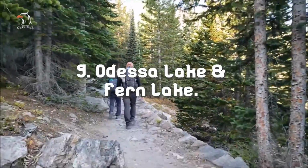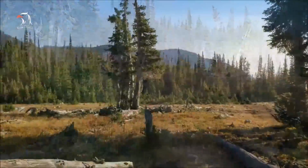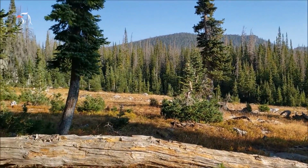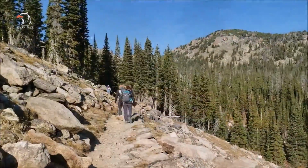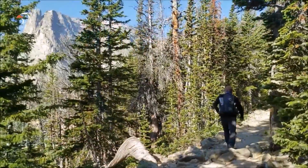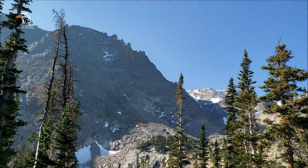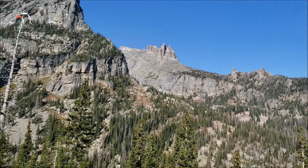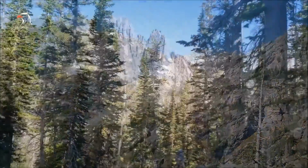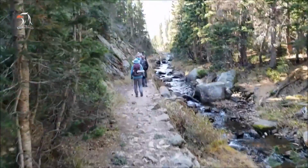Number 9. Odessa Lake and Fern Lake. The hike to Odessa Lake and onward to Fern Lake is a relatively low-traffic trail in Rocky Mountain National Park. Its nearby neighbors of Bear Lake, Emerald Lake, and Dream Lake get a lot more visitors, so if you are looking for a relatively uncrowded trail with the chance to visit multiple alpine lakes, this is a nice hike to consider. This is a very pretty hike, but there are several other lake hikes that I would recommend first before putting this hike on your list.